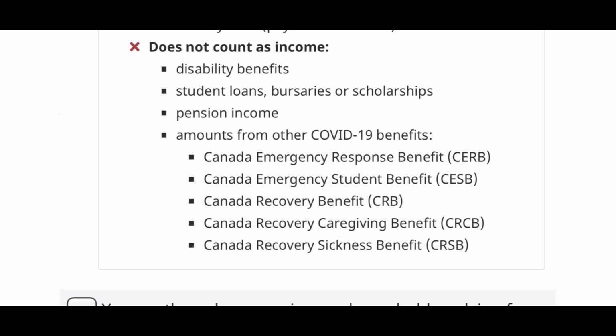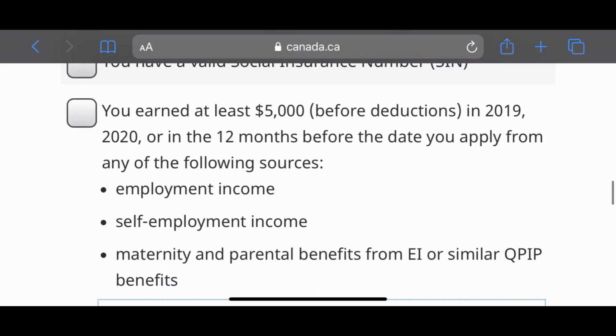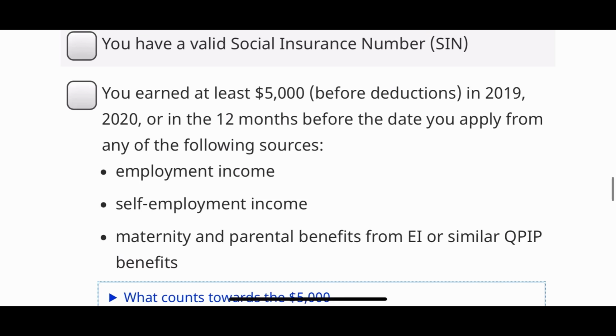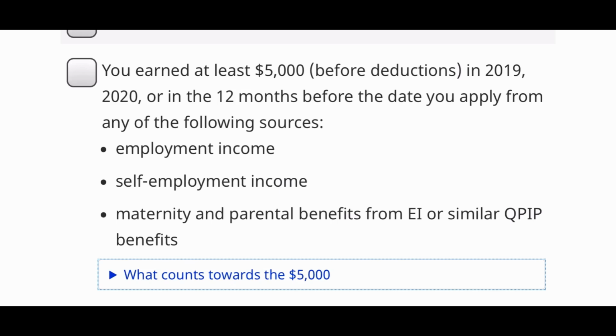So what that means is basically they want to make sure that they're giving this money to people who are in the workforce, whether they were in the workforce in 2019 or in 2020, or in the last 12 months in which they're applying. If you remember, you can apply up till September of 2021. So there's a big range there in which you might be able to qualify for that $5,000 threshold.